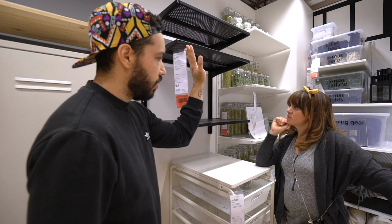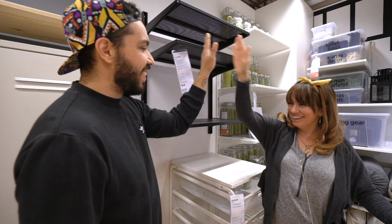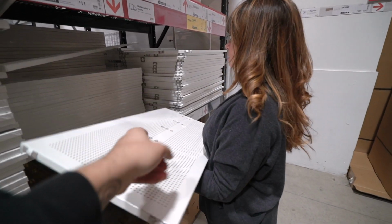All right. What's the price? Wait. 64. All right, I think we found our shelf. Okay, I like it. Good work, guys. It actually will open up the space a lot in there. I wouldn't have thought about mounting something to the back. That's cool. So we need 3 of these.